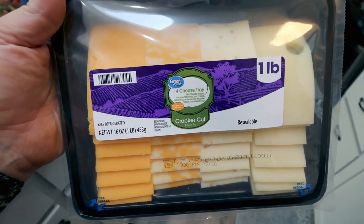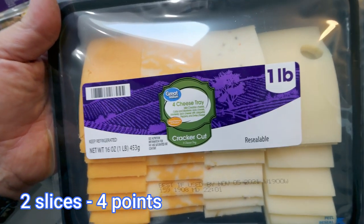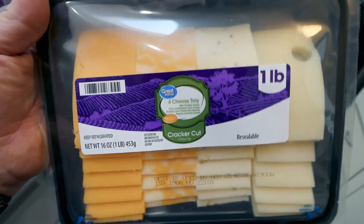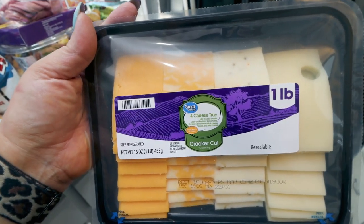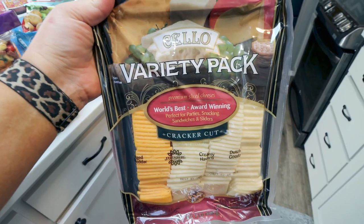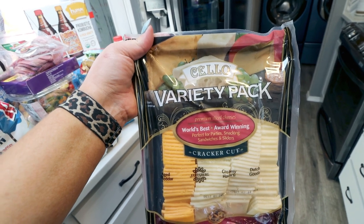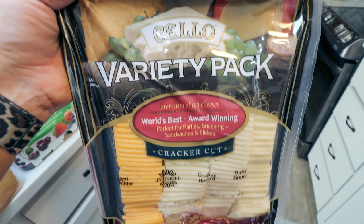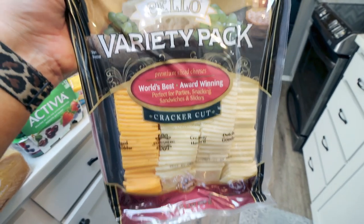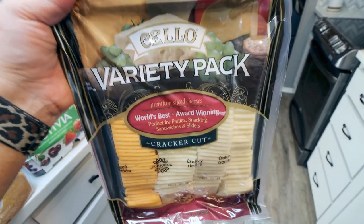Speaking of meat, cheese, and crackers, I grabbed my usual cracker cut tray from Walmart, and then I realized that Costco had a killer deal on cheese, so I went ahead and picked that up too. But this is a mix of cheddar, Colby Jack, pepper jack, and Swiss. And look at this huge pack from Costco. This has aged cheddar, Jarlsberg Swiss, creamy Havarti, and Dutch Gouda. This was $10, and that little tray is $6 at Walmart. So if you're a meat and cheese and cracker fan, or you do a charcuterie board, great price right now at Costco.